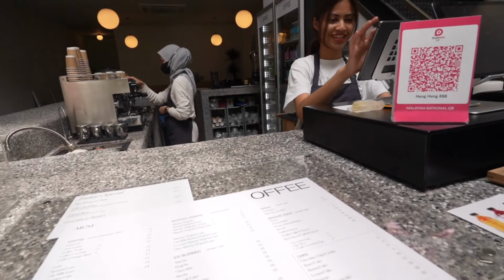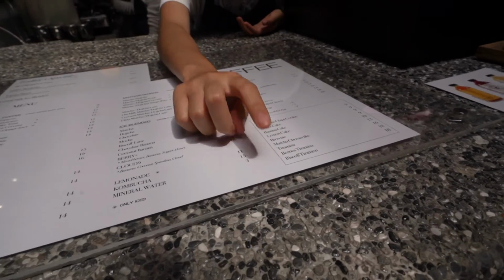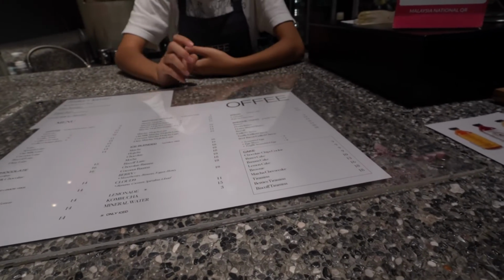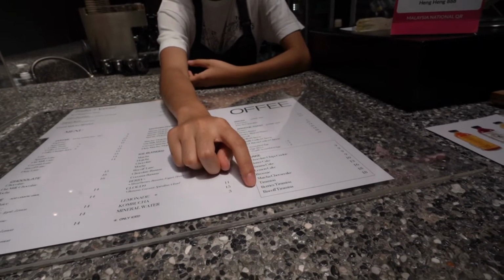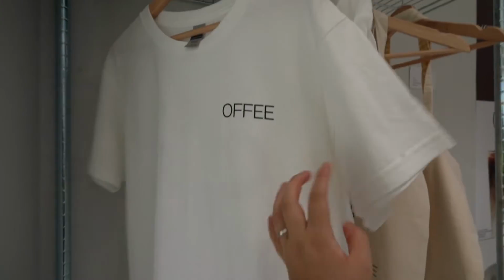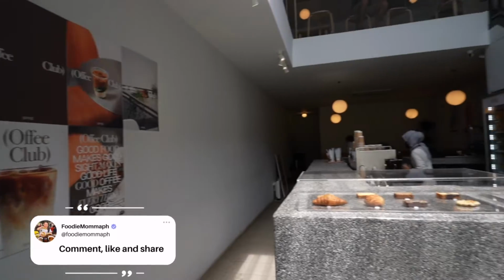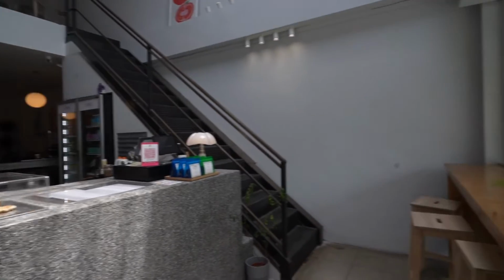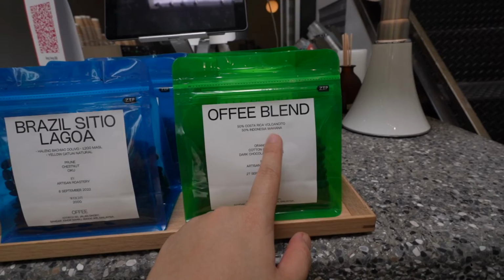It's very hot. This one is our homemade tiramisu. Which one is your most colorful cake? Most colorful cake, berries tiramisu, because we put flowers and decorate it. There's a t-shirt being sold here with their bag. This is their coffee blend. We have the Lagua and Offee blend.